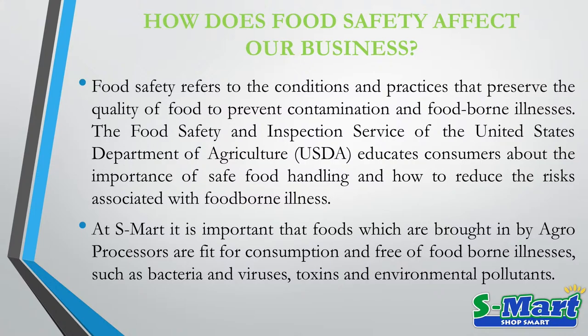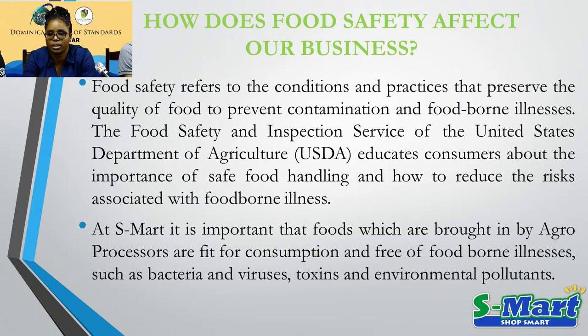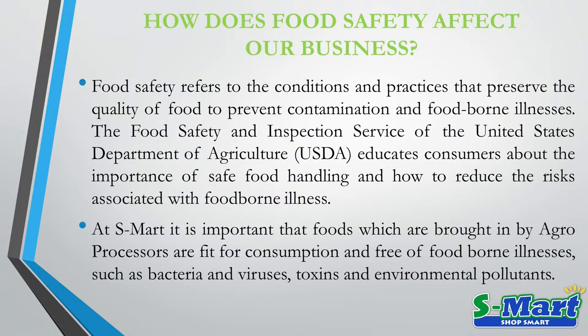Food safety is also something that is of concern to supermarkets, and food safety refers to the conditions and practices that preserve the quality of food to prevent contamination and foodborne illnesses. The Food Safety and Inspection Service of the United States Department of Agriculture educates consumers about the importance of food safety and food handling and how to reduce the risk associated with foodborne illness. At Smart, it is important that foods brought in by agro-processors are fit for consumption and free of foodborne illnesses, such as bacteria, viruses, toxins, and environmental pollutants.